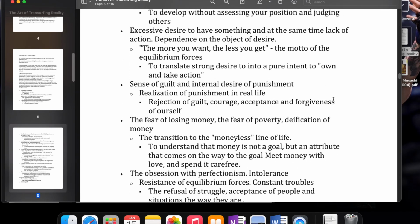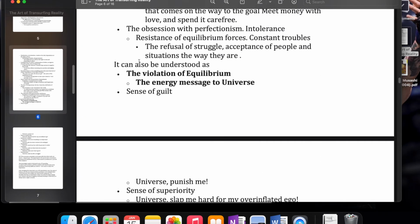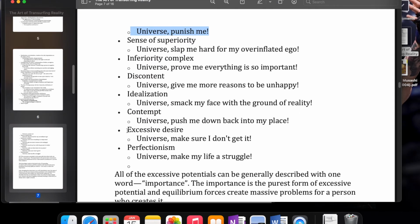That's actually really, really important. And this is just some key things. These are energy vibrations you're putting out. If you put out a sense of guilt, you're basically telling the universe, "Hey, punish me." If you're putting out excessive desire, like you need to make money, right? You're basically telling the universe, "Make sure I don't get it," because the universe aligns with your vibration. If your vibration is desire, that's not the same vibration as abundance.